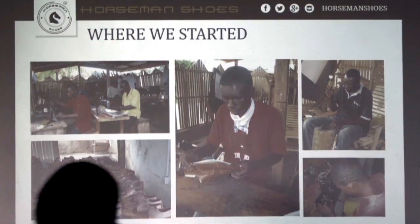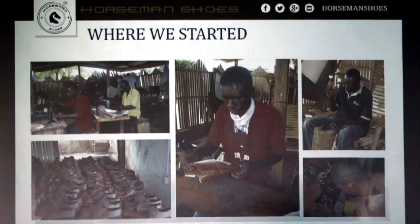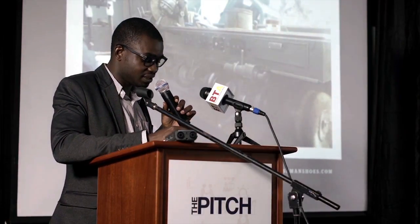And I must say that till today, most of our work is still done by those simple machines. But going forward, we've been able to acquire some sophisticated machines. This is what we call the coring machine. It aids in finishing up the product and making it more neat, comparable to what we import from abroad.